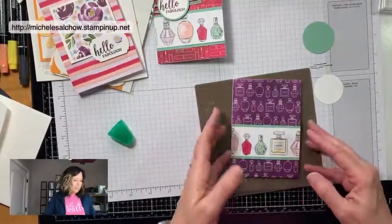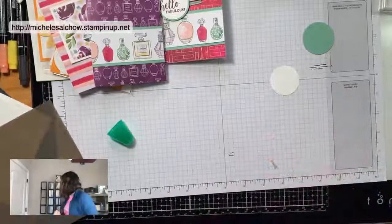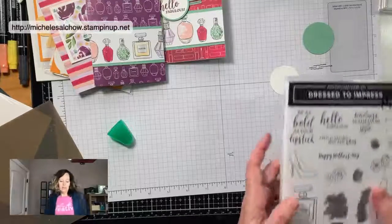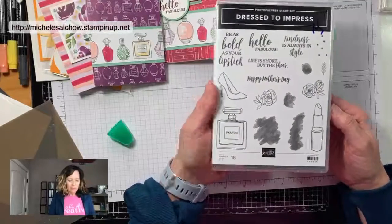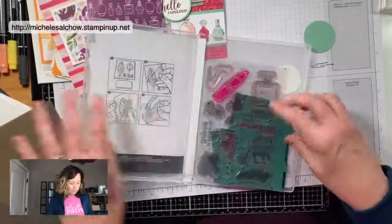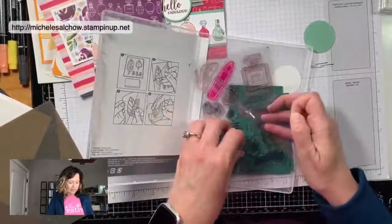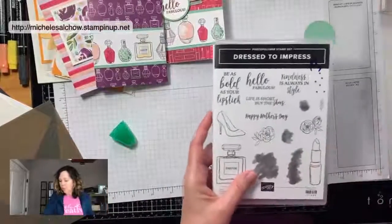Smells pretty and sweet. And then we're going to stamp Hello Fabulous from the Dress to Impress. So here's the stamp set that goes with it. Lots of sweet little images. And this is Retiring. It's on the last chance list. And it has dies that coordinate with it as well.